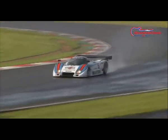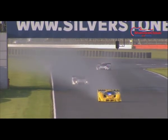Our first spinner is one of the Spices, number 102. That's the Peter and Andy Merrick car. Andy Merrick driver, wouldn't he? It's only Peter Merrick. Yeah, Andy Merrick is a non-starter. He's not driving it. Okay. It's a shame because he'd go well normally, wouldn't he?